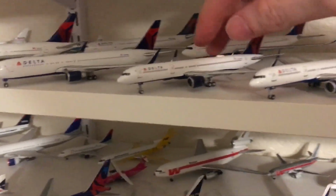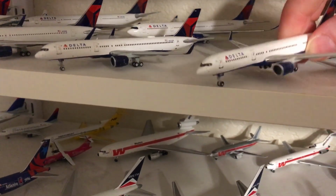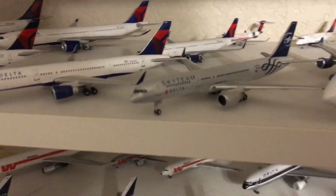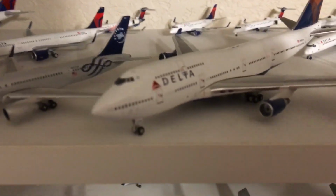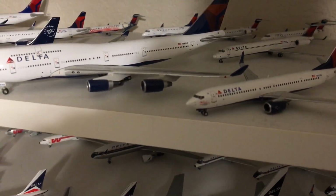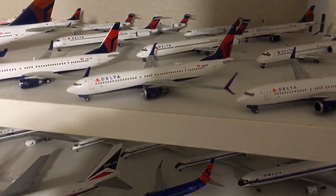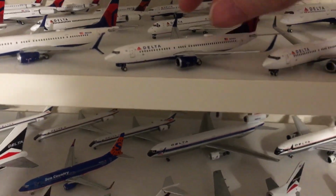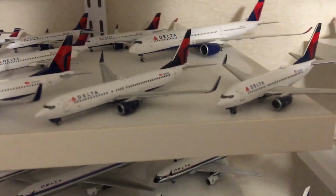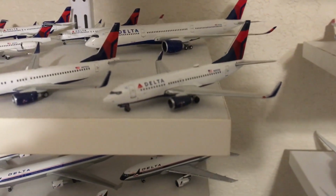Alright, so the first 752 right here is Gemini Jets, and then this one right here is the old one, the TW registration, that's Gemini Jets. Sky Team 752 Gemini Jets, Delta 744 Gemini Jets. Alright, 739 CE Woman Gemini Jets, 739 regular Gemini Jets, 738 Gemini Jets, 738 number 2 is also Gemini Jets, and 737-700 Gemini Jets.